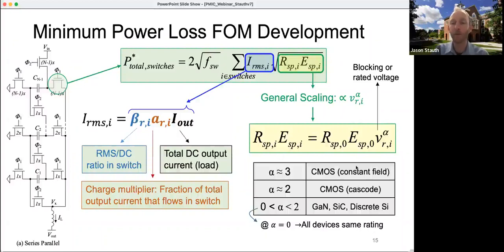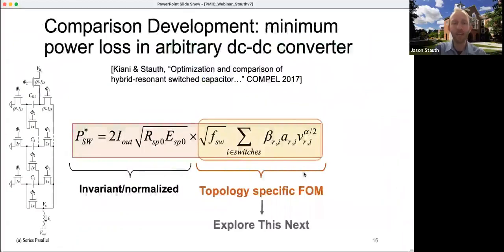So basically we parameterize it this way, and it lets us break down the losses in a topology based on things that are dependent on the topology and take out things that don't have anything to do with the topology. So we can say in a given topology, there's some switching frequency and then some beta AV.